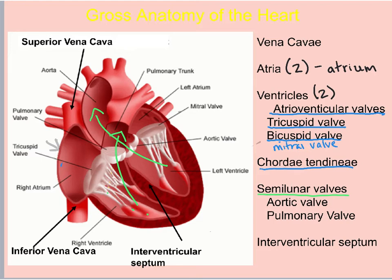And one last structure I just want to take note of here is this. That's the interventricular septum. That's a piece of cardiac muscle that separates the right ventricle from the left ventricle. There are some important structures here. You'll learn about what those structures are and what their function is when you get to your physiology course.